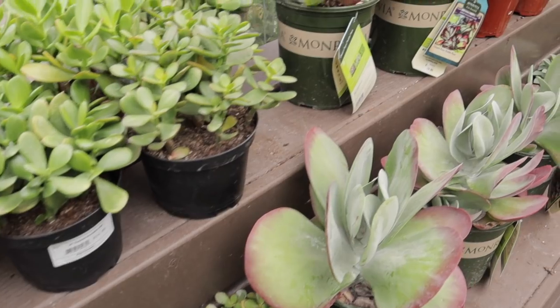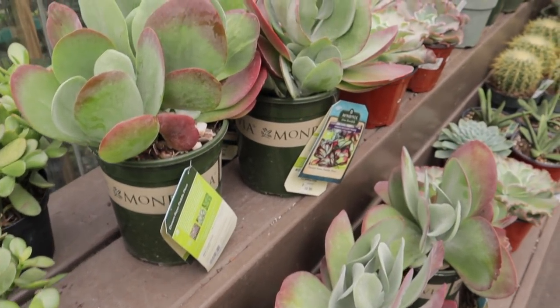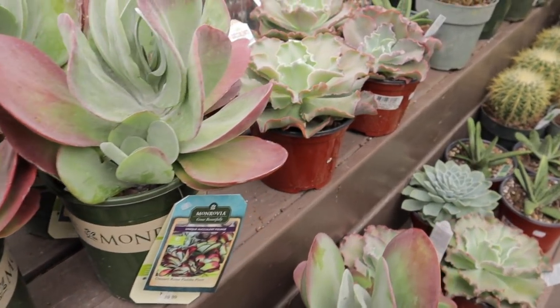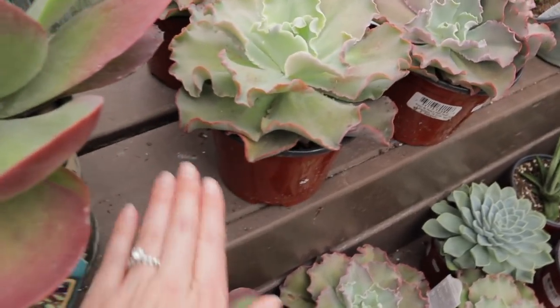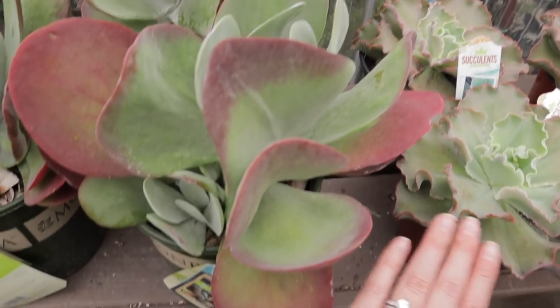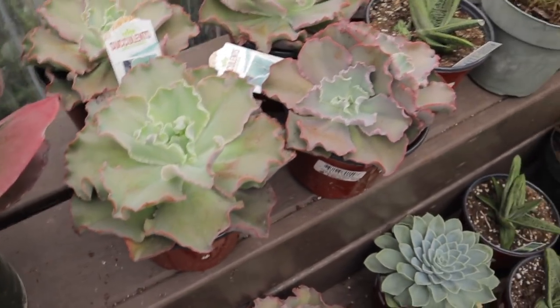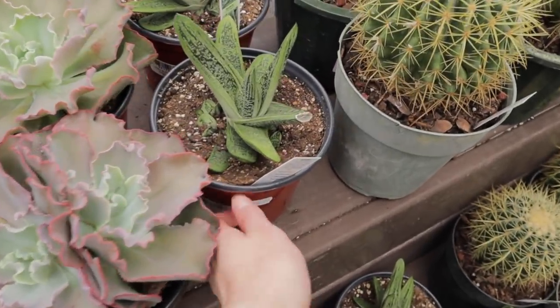Wow, look at these babies. Gosh, they're massive. And stunning colors. Oh my goodness, and these. Like, look, compared to the size of my hand. That definitely shows it, doesn't it? Wow. These have to be the largest gasteria I've ever seen.